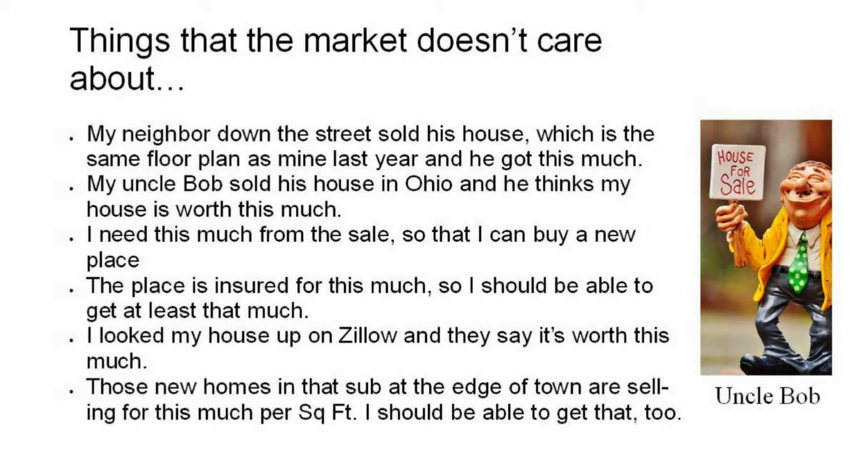They also basically, while it's amusing and it is entertaining, they don't want to hear what your house looked up on Zillow. And those new subs on the edge of town that they're building and they're getting so much money for, don't use that as an indicator for your house either. If your house was built in the 50s, 60s, 70s, even in the 90s or 2000s earlier, it's not going to be priced at the same as houses being built today with today's labor costs and material costs. So don't use that as an indicator.